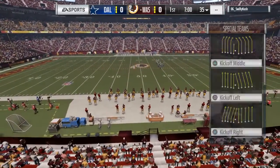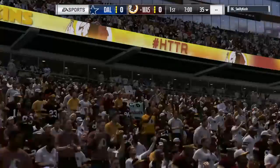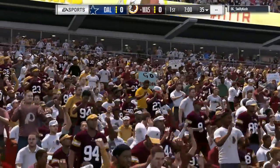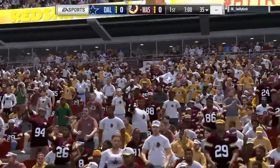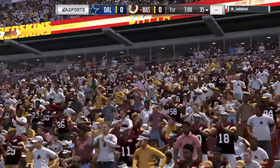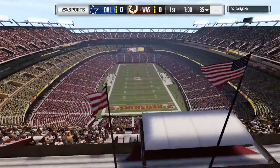On the call, here are Brandon Godden and Charles Davis. Thank you very much, Larry. We are here on a beautiful afternoon for football. Today, rivals square off in the NFC East, and we've got a great matchup between the Dallas Cowboys and the Washington Redskins.